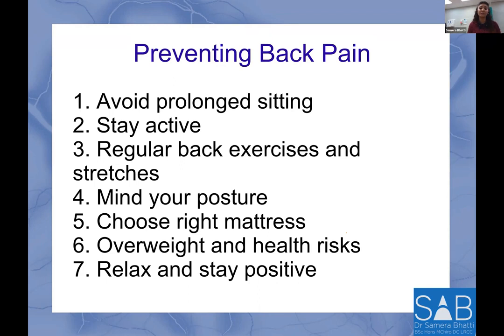Mattress is also a massive factor in your neck and back pains. If you don't have the right mattress or the right pillows, that can contribute to the problems that you may already have. Being overweight and health risks can also add to the pains that you're already getting, so there's a lot more wear and tear on your joints if you're overweight. To reduce the pain, consider those areas and stay positive.